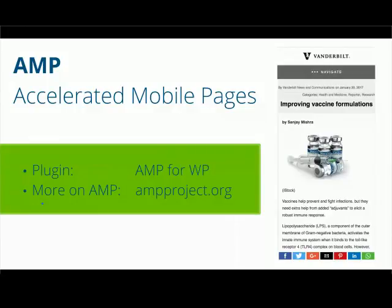enables AMP pages for everything, and it even gives you some options. So there's more info about AMP there. If you don't know what AMP is, I highly encourage you to read up on it because it's definitely going to be something we're going to all need to be paying attention to in the future.